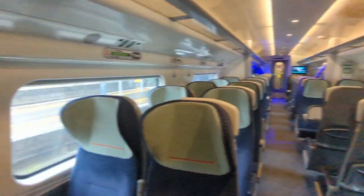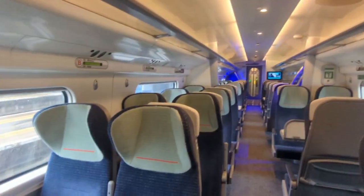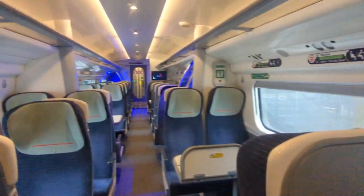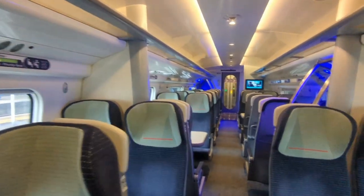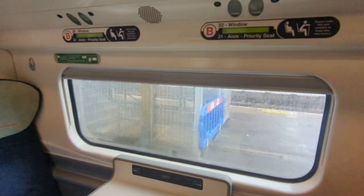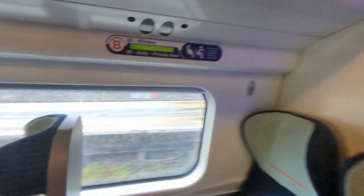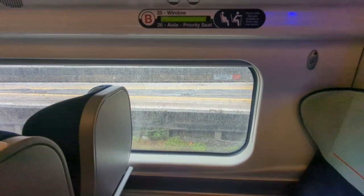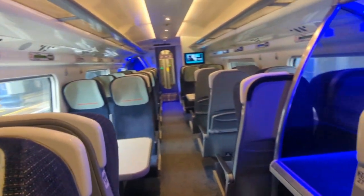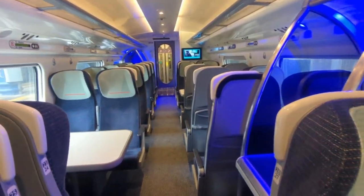44, 43, 41 and 42 have missing slash misaligned windows. 33, 34, 35 and 36 missing windows as well. 25, 26, 27, 28, 31 and 32 are priority seats. 25, I'll definitely pick this seat if I'm going back up to Liverpool or even to Manchester or Scotland.